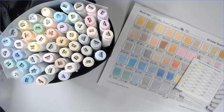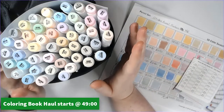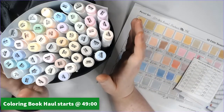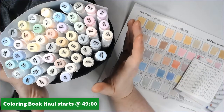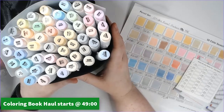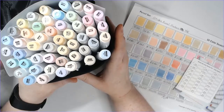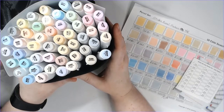All right, to kick off the supply haul, I do want to show off some birthday happy mail that I got when I was in my dark mode last month, where I took a little bit of a break. I received these as happy mail from my wonderful friend Tammy, so thank you, Tammy. She always seems to know just when I need a bright spot in my day.